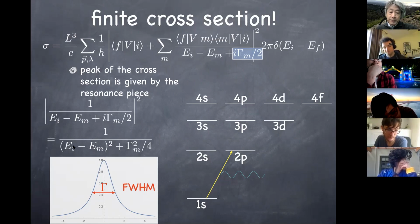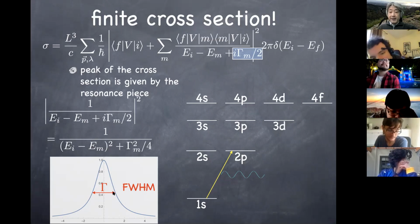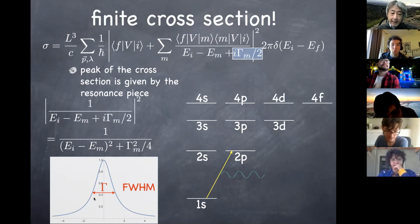And as energy moves away from this peak, this real part grows and therefore the function starts to drop. And this gamma here corresponds to the full width at half maximum. So you look at the point where the size of this peak is exactly half of the peak. And then the full width, when this is half of the peak, is the full width at half maximum, FWHM, and that is the gamma. So the lifetime of an unstable state would correspond to the width of the energy distribution in the cross section.